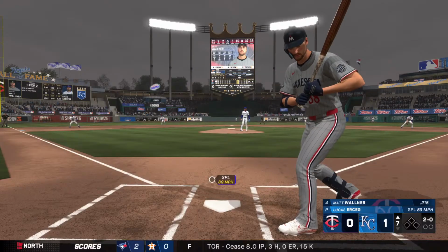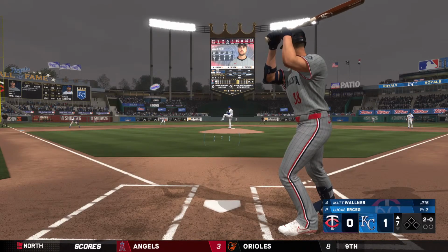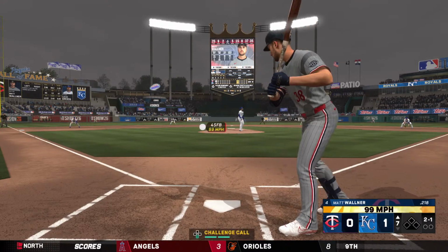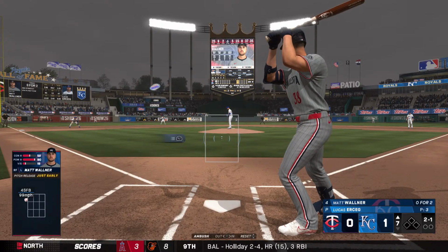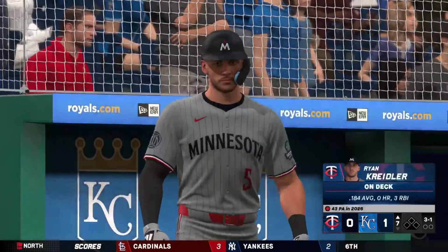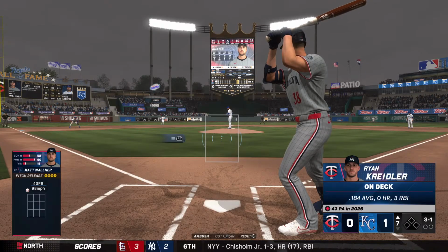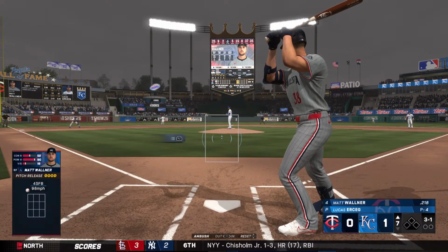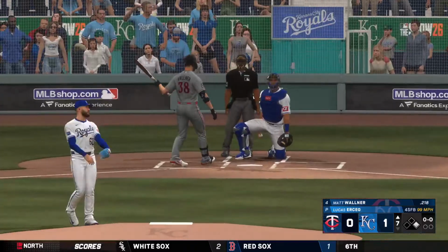That's too low. Ball 2. Fastball for a strike. And that misses. They're now 3-1. And the tying run is on base.